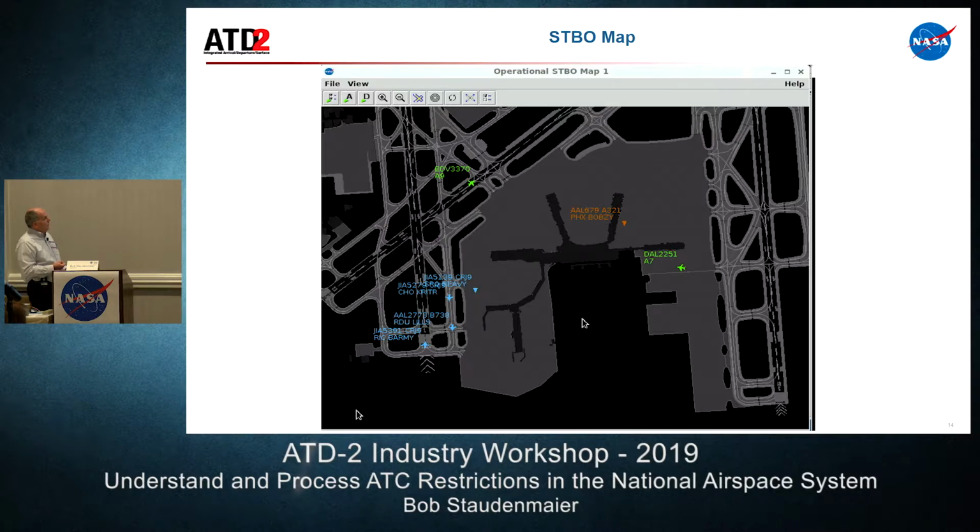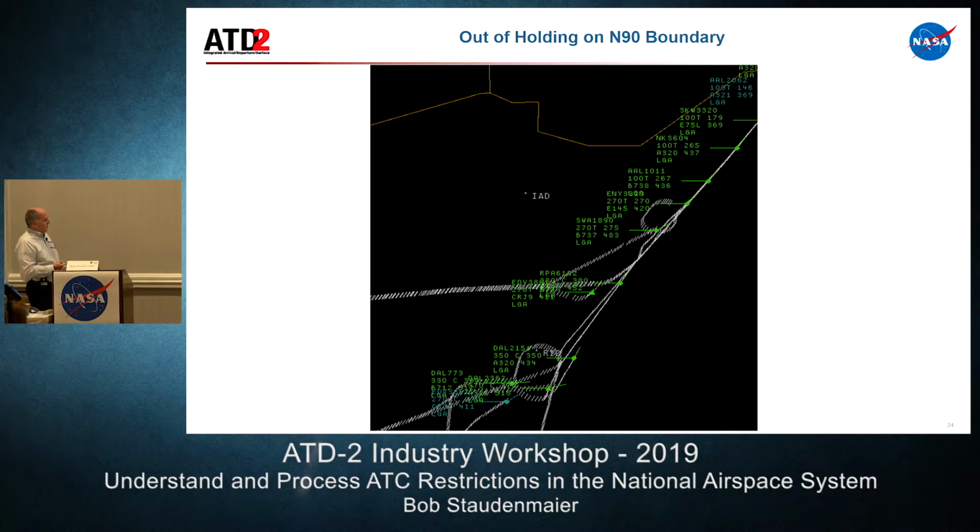And there's that map display. They can bring up and look at all sorts of neat things on the map, just like they can on the timeline. But for the most part, they're looking at call signs, where they're going to, and maybe what fix they're going over.